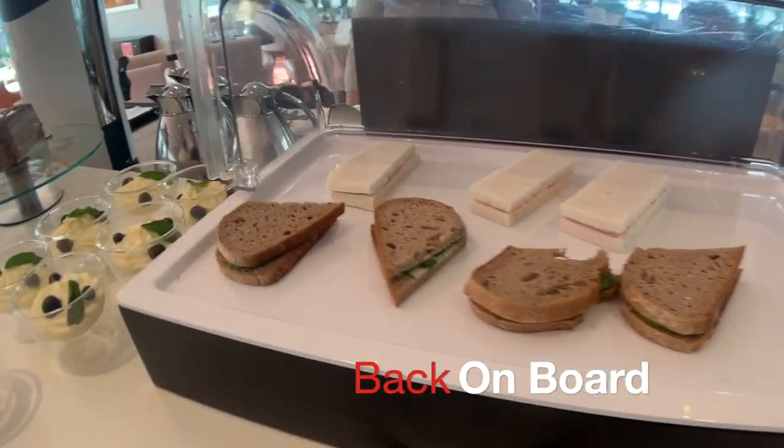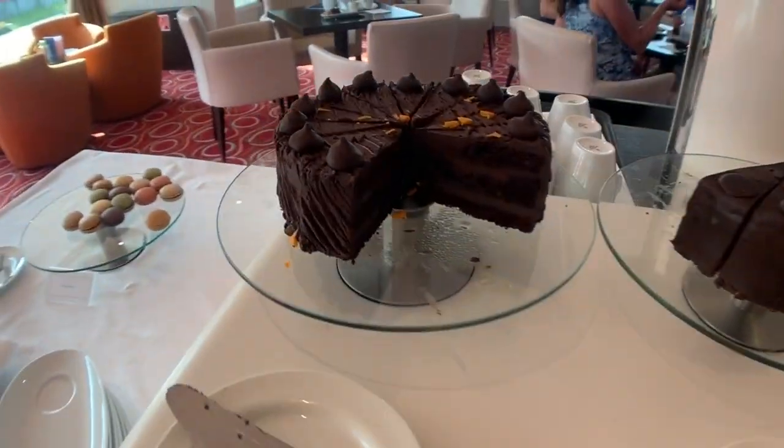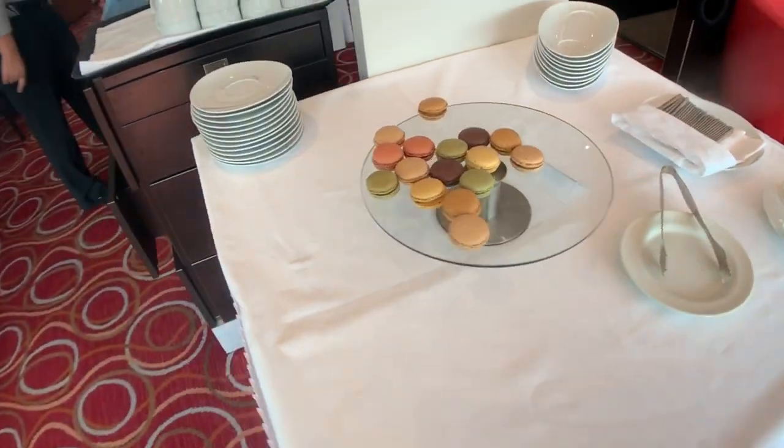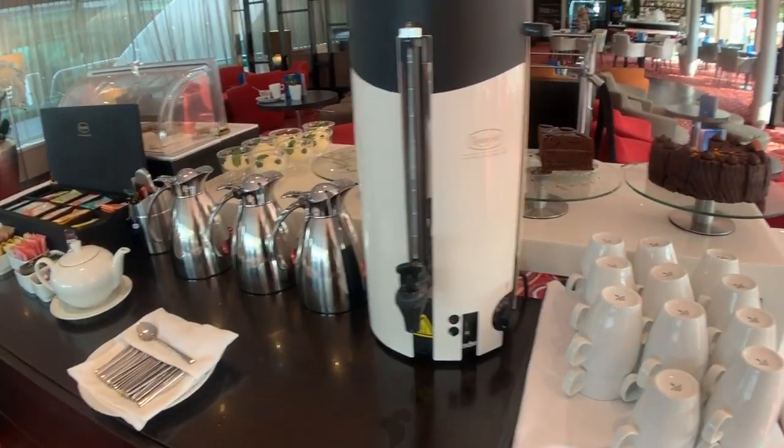It's tea time here on the high seas, except it's a river. And it's the end of tea time, so usually this is full of delicious foods and of course tea and coffee probably also.